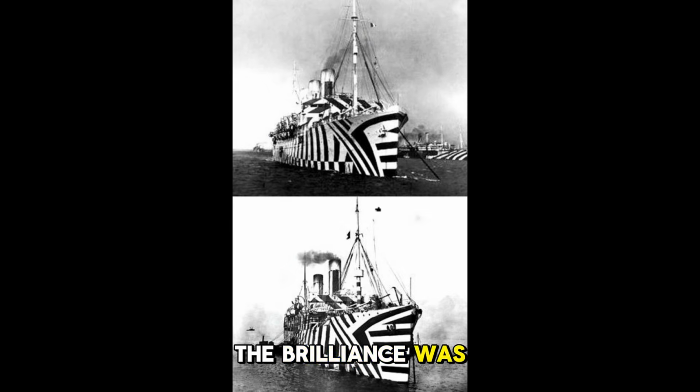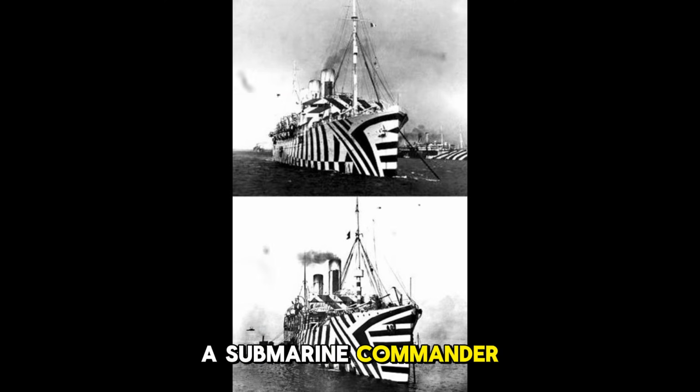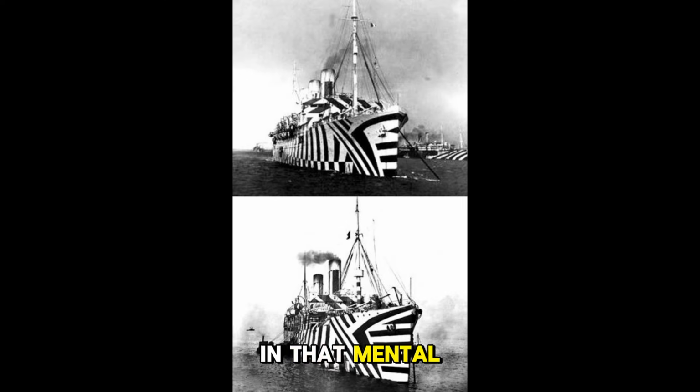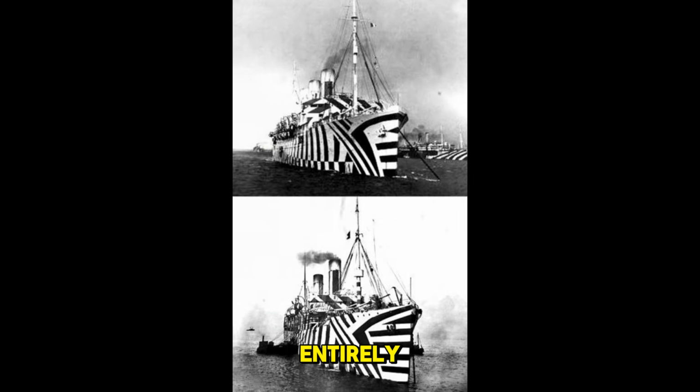The brilliance was in exploiting the periscope's fundamental limitation. Looking through that narrow tube, a submarine commander couldn't see the whole ship at once. He had to pan across it, building a mental picture as he went. Dazzle patterns deliberately created contradictions in that mental picture. The bow suggested one heading, the stern suggested another. Painted structures created the illusion of a false bow entirely.